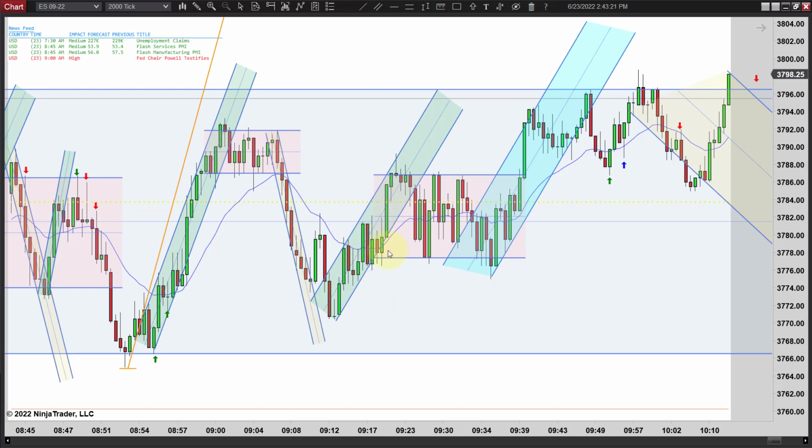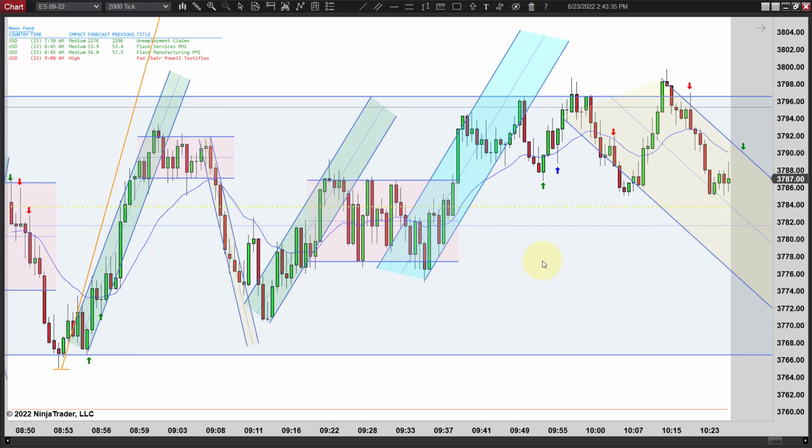It's because we're just chopping sideways right there. There's some strong resistance there. We end up pushing on up. This channel follows through. And again, we can't get a new high there, and we're just chopping sideways. I don't see anything in there that I like.